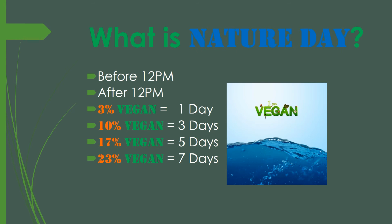That's any person, man, woman, or child, who only eats plant foods and drinks only water only 5 days out of an entire month. And lastly is the ultimate 23% vegan. Now that's any person, man, woman, or child, myself included, that only eats plant foods and drinks only water the first 7 days of every single month.